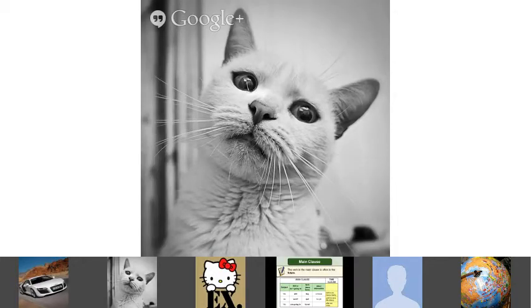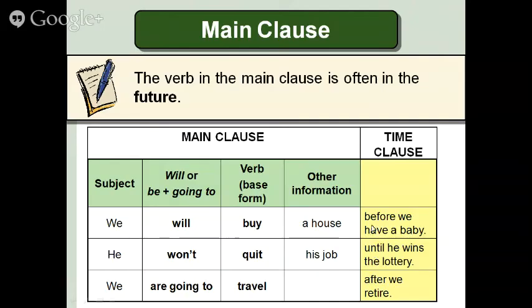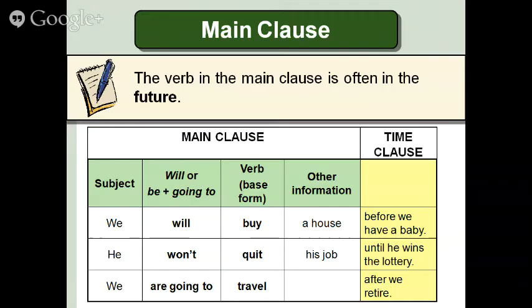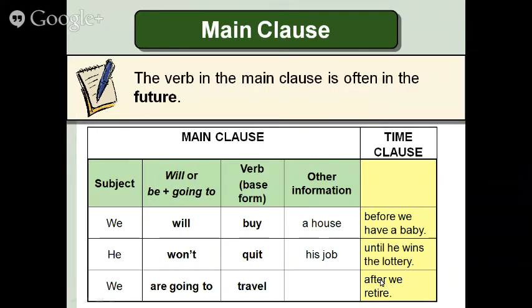So now, if you notice, when we use until, it's different than before. Right, so I have to win the lottery before I can quit the job. If I don't win the lottery, I will not quit my job. Okay, and then after: we're going to travel after we retire. So first we must retire, and then we will travel.